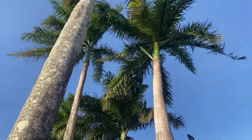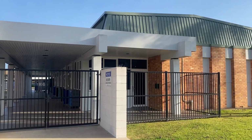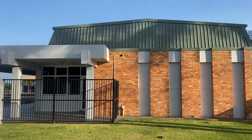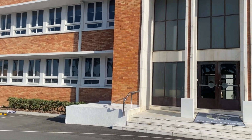In 1973, a conference facility was added to the site for hosting talks and sharing the information that was being researched here and discovered at the Institute. And that also survives on the site, which is really, really cool. And it's a slightly different design to the main building, but it's still quite sympathetic and it ties in very nicely.